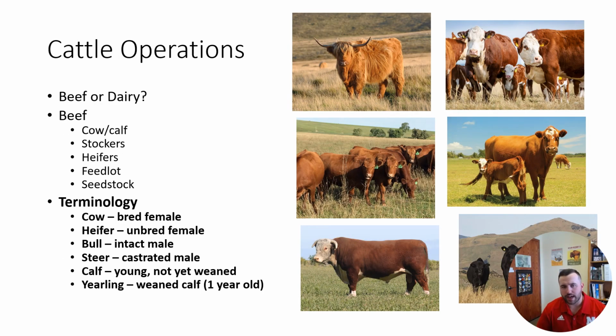Within our cattle operations, we can then divvy that up into beef or dairy operations. And since we're talking more about rangelands within the context of this lecture, I'm going to focus a little bit more on the beef side of things. Within beef, you have cow-calf operations, you have stockers, you can have heifers.